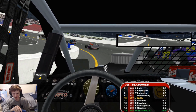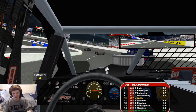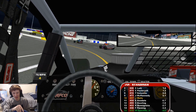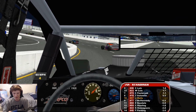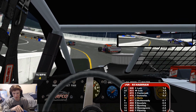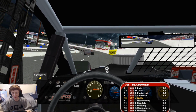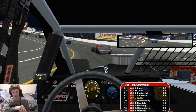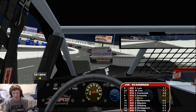Hopefully I don't bottle it. I've been on fire this race. Got a big glob of lapped cars ahead of me. Still there. Clear outside. Clear another one up into 9th. We got just 10 more to go. 10 laps to go. 6th place, 1.8 up the road. Can we fight for a top 5?